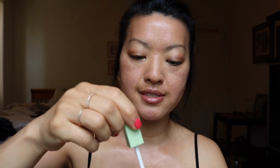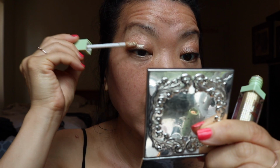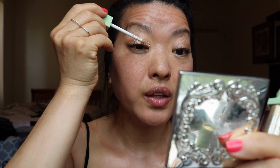Next, I'm going to take the really fun product. This is Pixie by Petra. It's an eye glitter, or liquid fairy. It's called Liquid Fairy Lights in Sunray. And it's very glittery. Basically, I'm just going to apply a little bit right along the lash line.